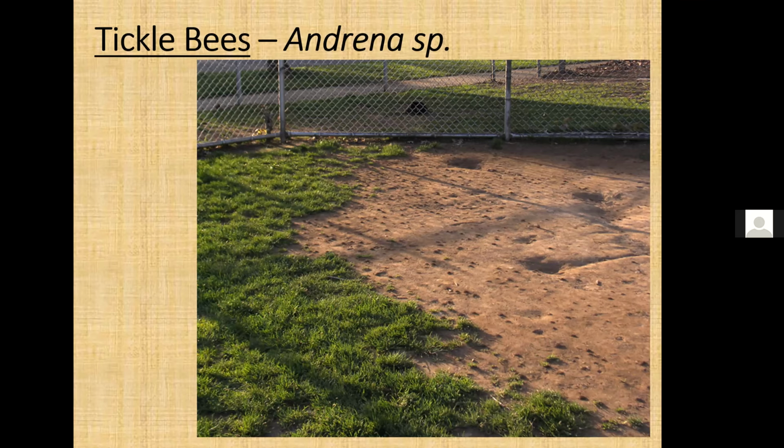But an entomologist had moved into the area and he kept hearing about these tickle bees. He didn't know what they were talking about. It's an Andrena species, which you can look up if you want. But cute little stingless bees. We do have a lot of species that are native that are stingless. They don't have a stinger. They're busy. I ain't got no time for that.